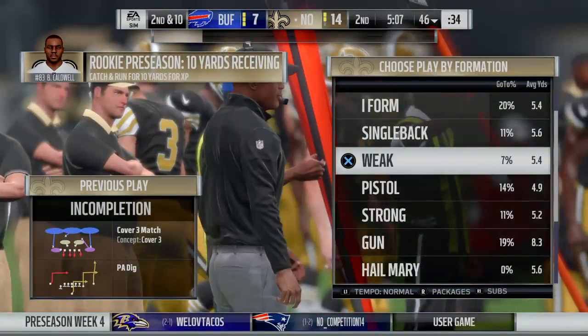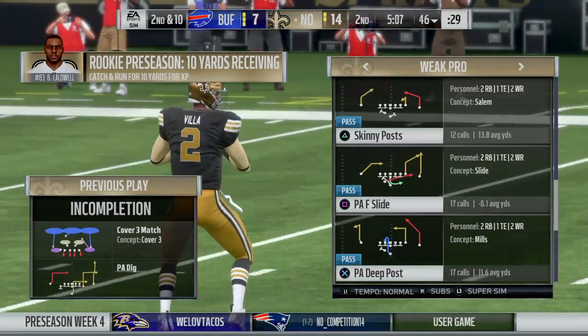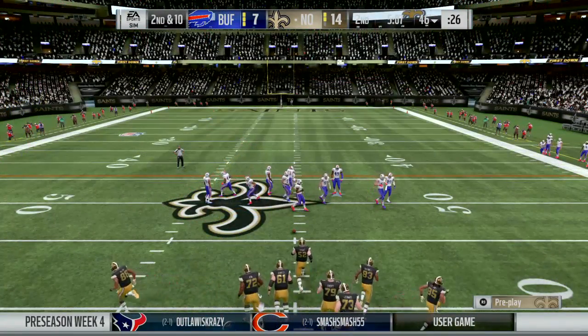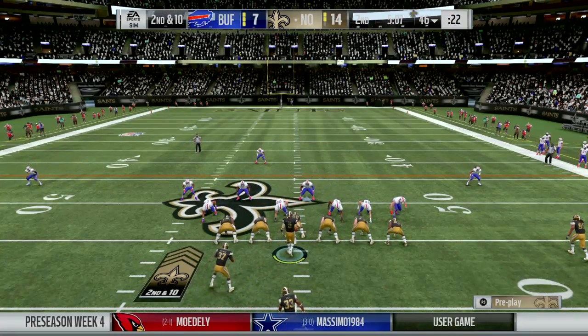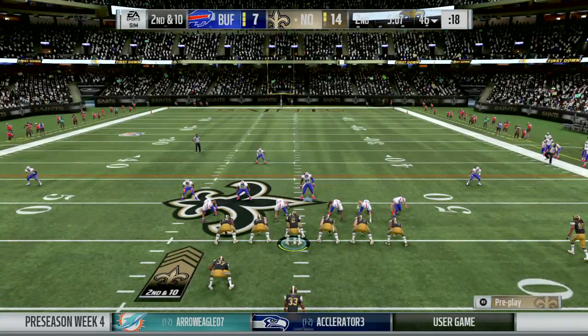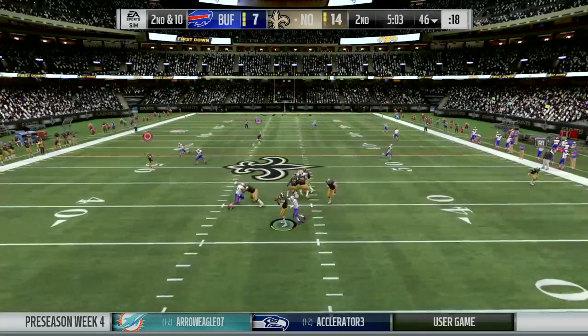Now here's a pass on 1st down that's knocked away and incomplete. Nice play there to force the incompletion. And to me, one thing's for sure. When you're the underdogs and you're playing on the road, you absolutely have to get takeaways. You've got to get the ball from them. Yeah, win that turnover battle, going to be key. They didn't get one there, but you get the feeling they keep making plays like that, they might just get a few. Yeah, once you get one.